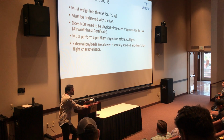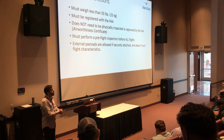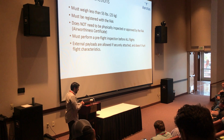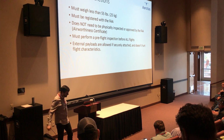The drone must be registered with the FAA. That's a pretty cheap and easy process. It's like a $5 process to go on, register your drone, but it must be licensed and registered with the FAA. Furthermore, that license, that registration number, must actually be printed and affixed to the aircraft itself.